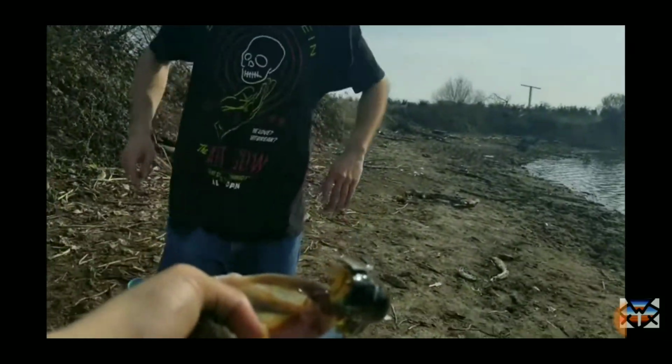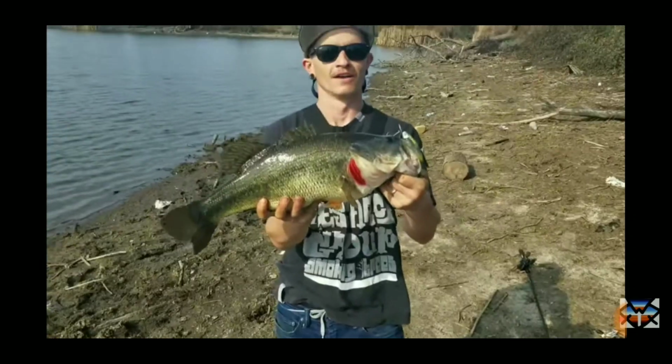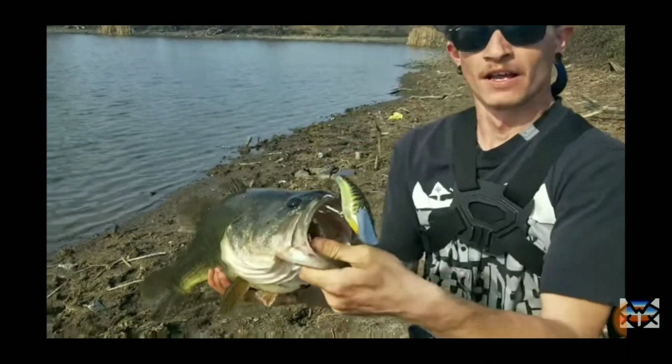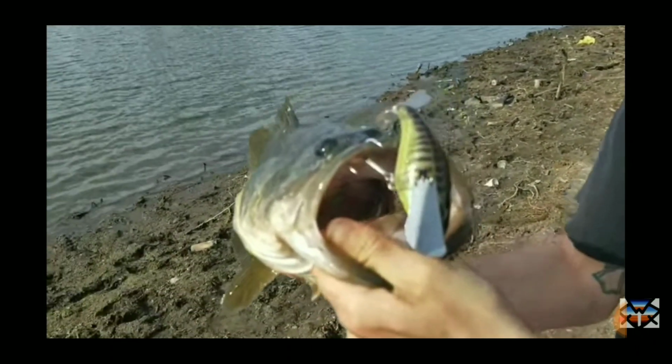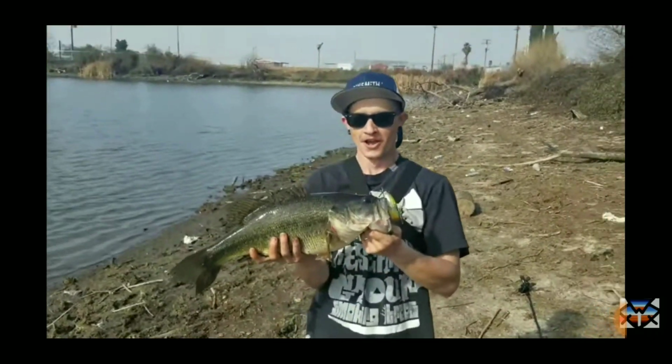I over-exaggerated and was like, oh, it's an 8-pounder, it's an 8-pounder, but this fish was super cool. He hit the pompadour, top water, surprised the crap out of me, but I was stoked about it. So this fish was really cool, and that's why it came in at number 3, because I caught it with my brother too. He was there. So awesome. Let's go to number 2.